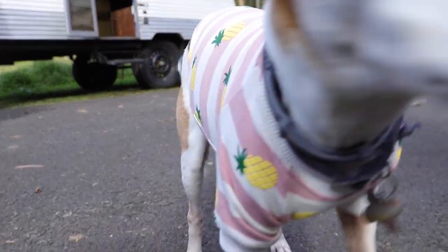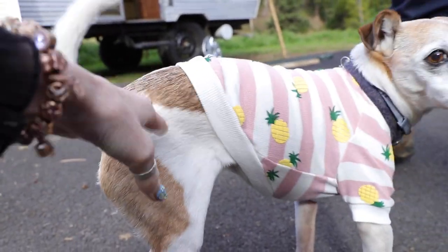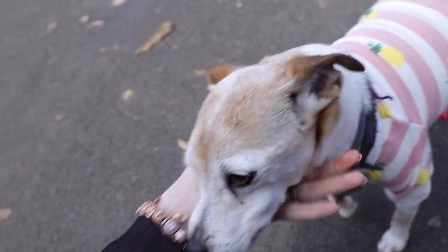Oh, yay. Oh, hi, Suey. Of course, she's going to put a big nose on the lens. Good on you. So it doesn't cover the bum. No. She needs a one size up. You need the next size up.